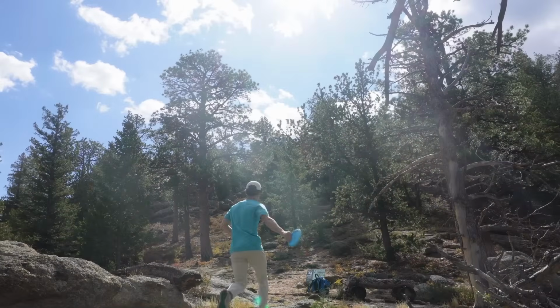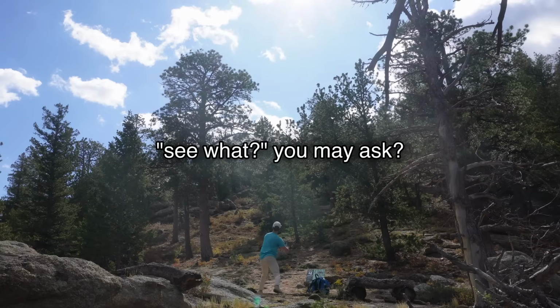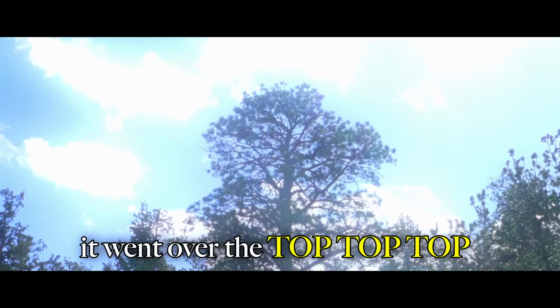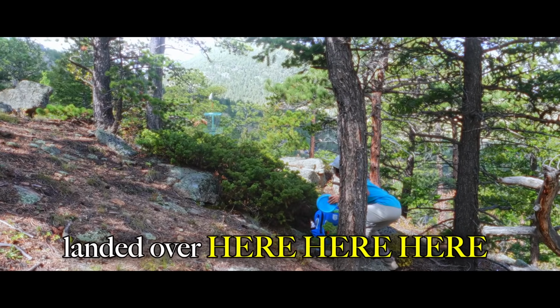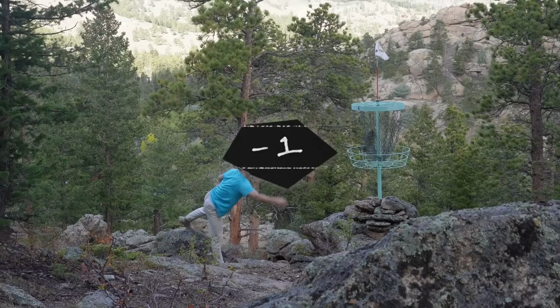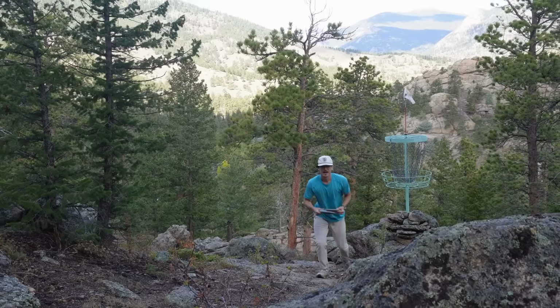All right, I had to adjust the camera angle because otherwise you wouldn't be able to see. I do a tomahawk. It went over, top, top, top. Then it disappeared. Let it over here. Oh, at least we stayed close. 1 under through 4. Gotta pick it up.